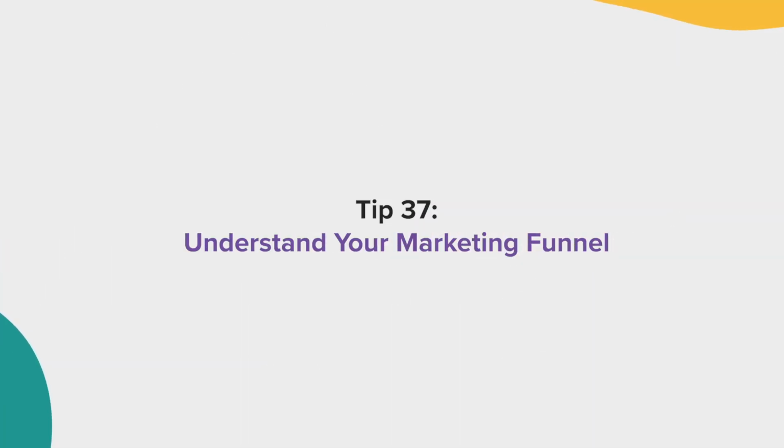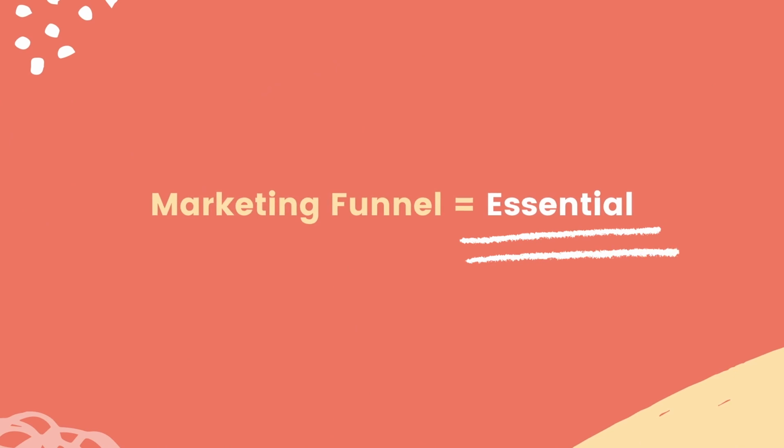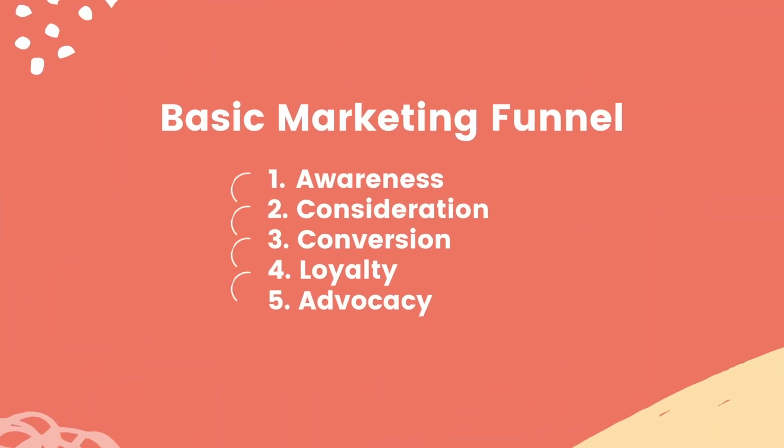Tip 37, understanding your marketing funnel. Every business in the world has a marketing funnel that must be understood in order to grow your company. The most basic funnel includes a few key steps: awareness, consideration, conversion, loyalty, and advocacy. The goal of your business should be to guide someone from the awareness stage and take them step by step until they've reached the advocacy stage. With SEO, the top 3 steps of the funnel are the most important to remember.